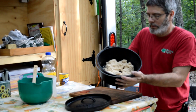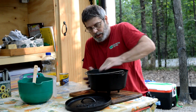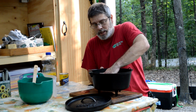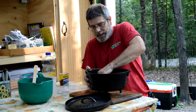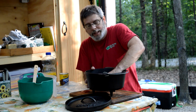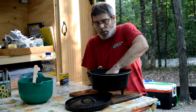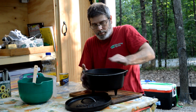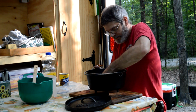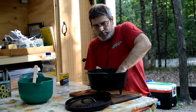As you can see here, we have our biscuit dumped in, and all we need to do now is just use your fingers. There's just enough oil in this biscuit recipe so that you can just pat it in. You don't have to have any extra flour. That's kind of handy, because especially when you're outside wanting to cook like this, that flour sometimes just goes everywhere, and you have a pretty big mess. So we'll get it all packed in the bottom as even as we can.